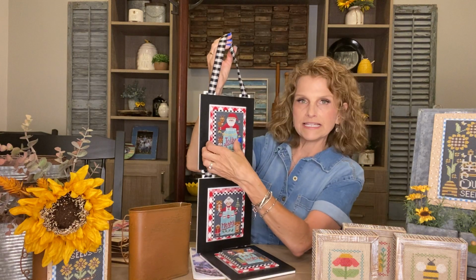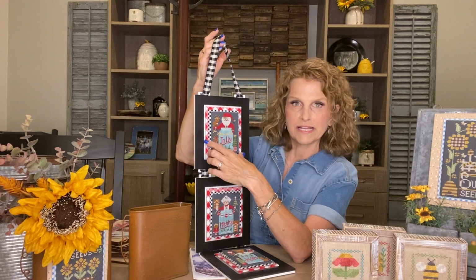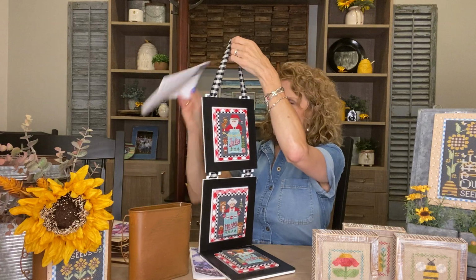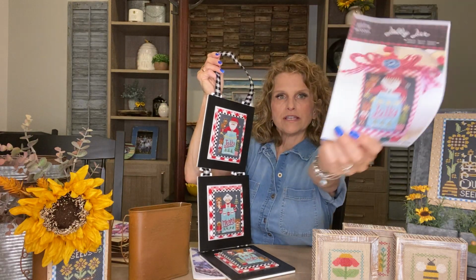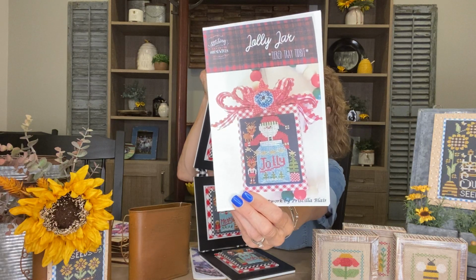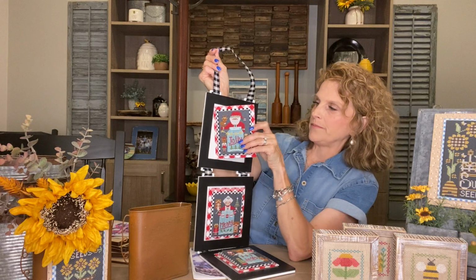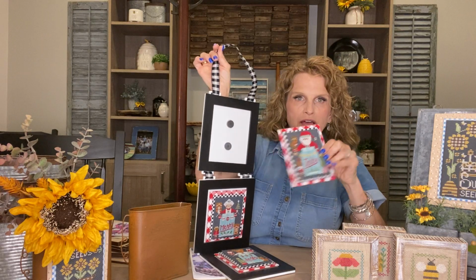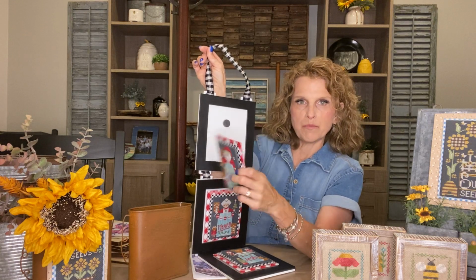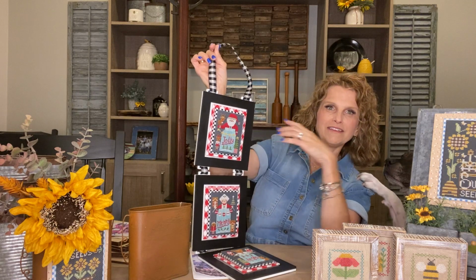Each one of the tidbits, these are tier tray tidbits, I believe. Yeah, the tier tray tidbit collection. And this is what they look like. This is the chart from Stitching with the Housewives. That's the first one. It's the Santa. He's in that jolly jar. I did put them on with the washers and magnets. I put the magnet on the frame part and the washers on the back. It's kind of messy, but they will click on here.